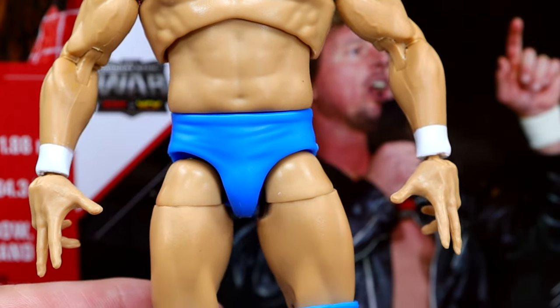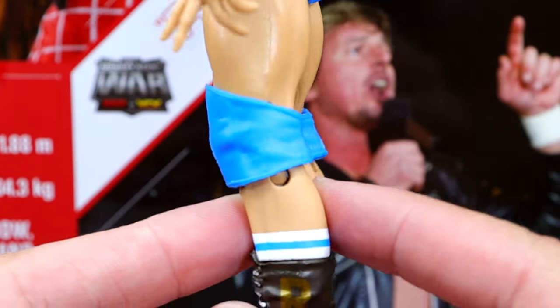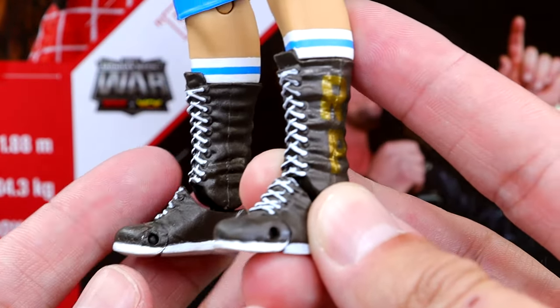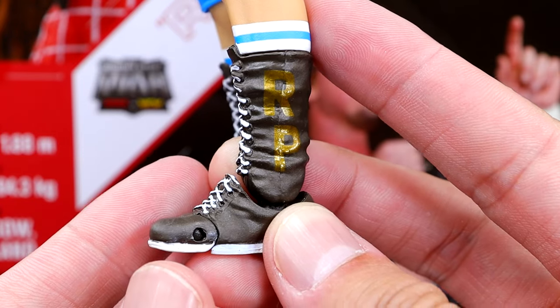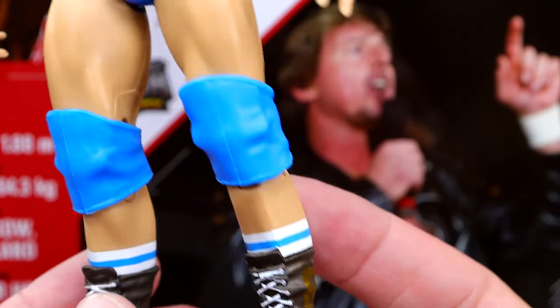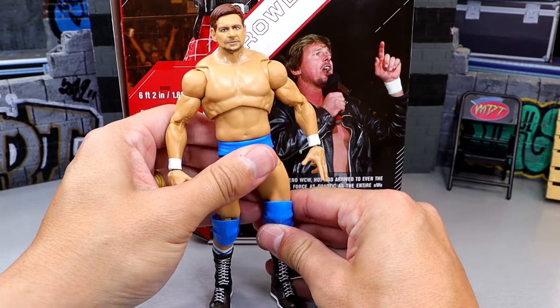But he's got white wrist tape, blue trunks in there, which are synonymous with Roddy Piper. He's got the blue knee pads, of course. He has his socks in there, and then he does have the charcoal gray or dark black boots with the RP in gold on the boots there, which I like a lot. Now, he doesn't have the standard red, but I do believe these were accurate for the time. But I do enjoy this figure.